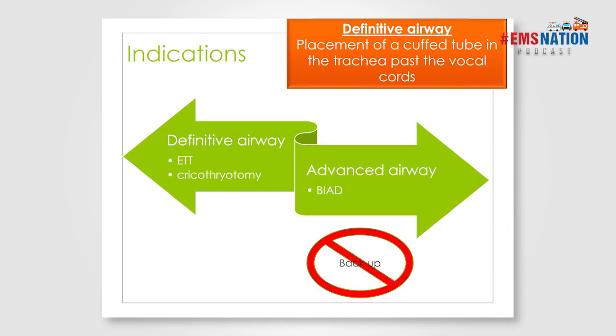So let's talk about surgical airways for a second and put them in perspective of airway management, and why it is important to change our paradigm on airway management. Surgical airways are one of the only 2 options we have for a definitive airway. In anesthesia, a definitive airway puts a cuffed tube in the trachea beyond the vocal cords, and that cuffed tube is going to protect us from aspiration and allow you to deep suction the trachea. Blind insertion devices are great alternate airways, but do not provide those 2 pieces of protection.